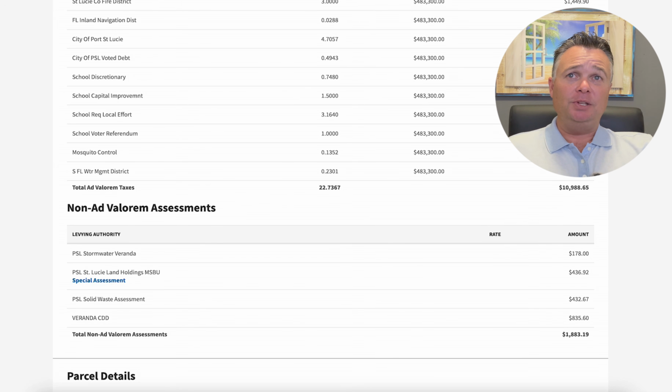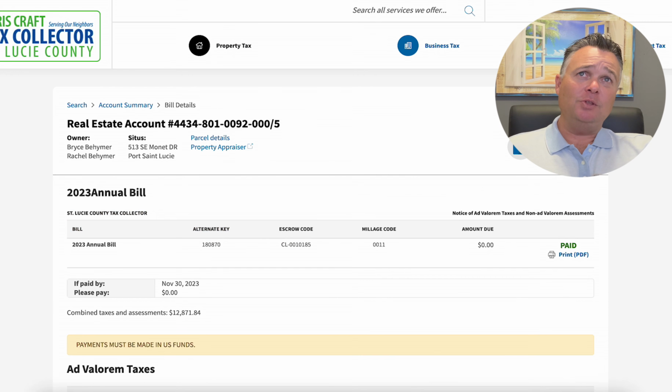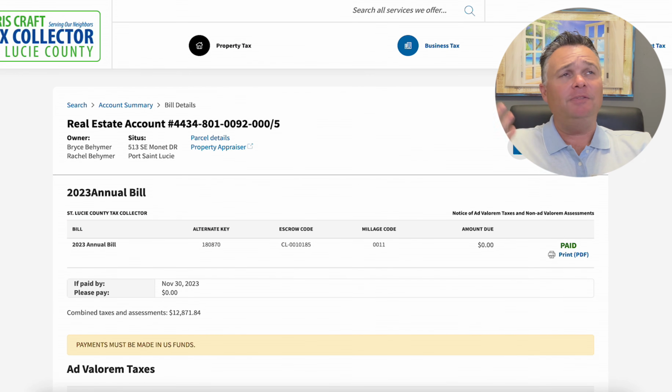So this one looks a little different here on the CDD. I don't know why that one's less. That's a very good question. Maybe the builder, when they were selling this home, offered some type of incentive that they paid off some of the CDD fee. I couldn't tell you on that one when it was originally sold.